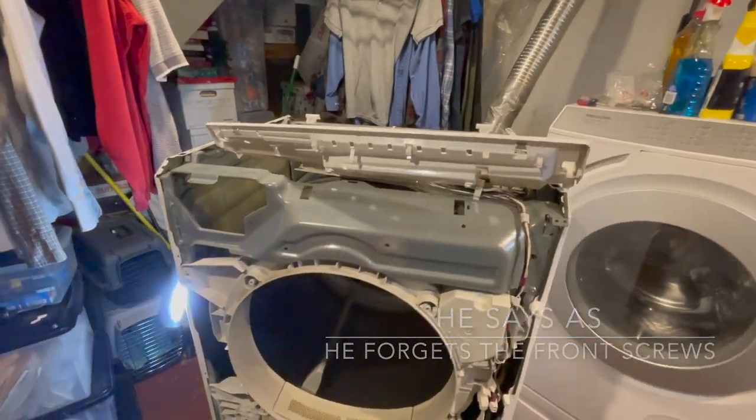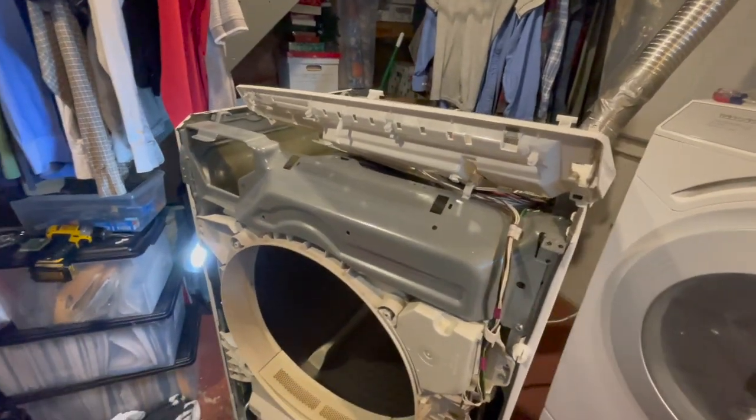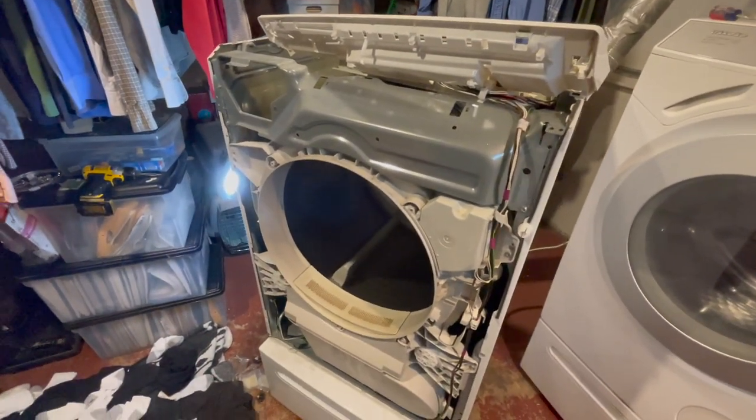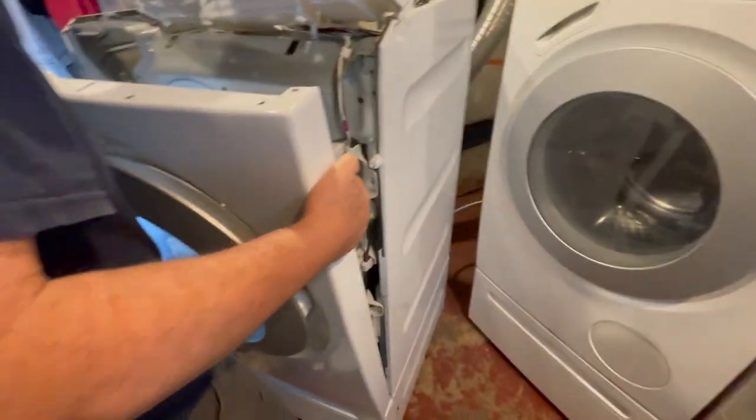Now for the fun part, getting the front part. Here for a second. Plug this back in. This is our door lock or door open close mechanism. I'm not sure, I don't think this one really locks. The washer doesn't lock. And you have really fat fingers. Short, stubby, fat fingers.